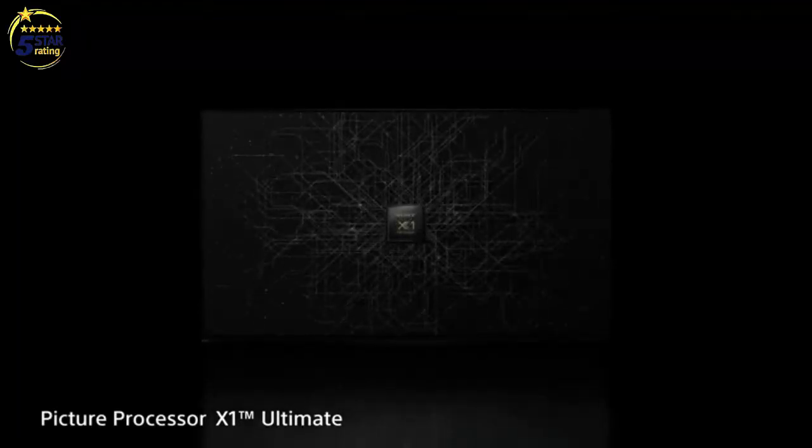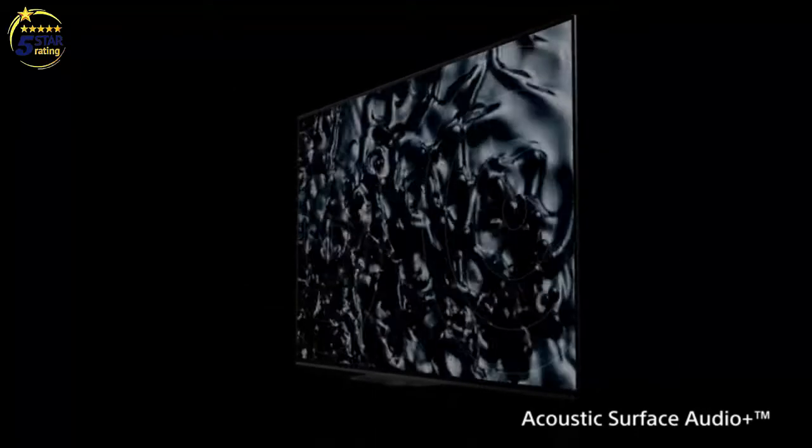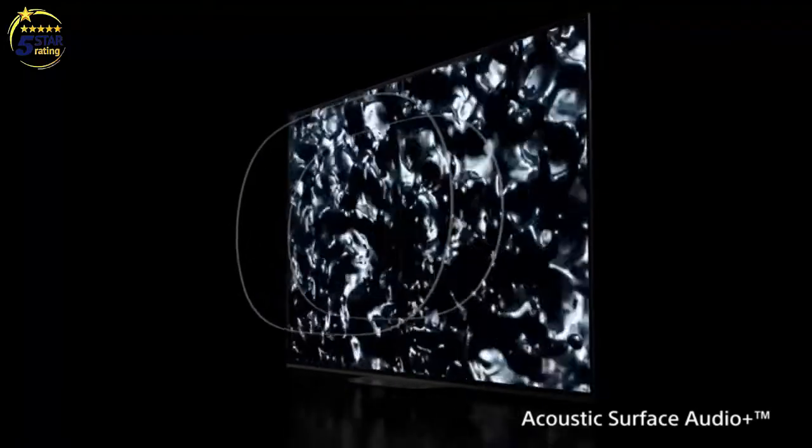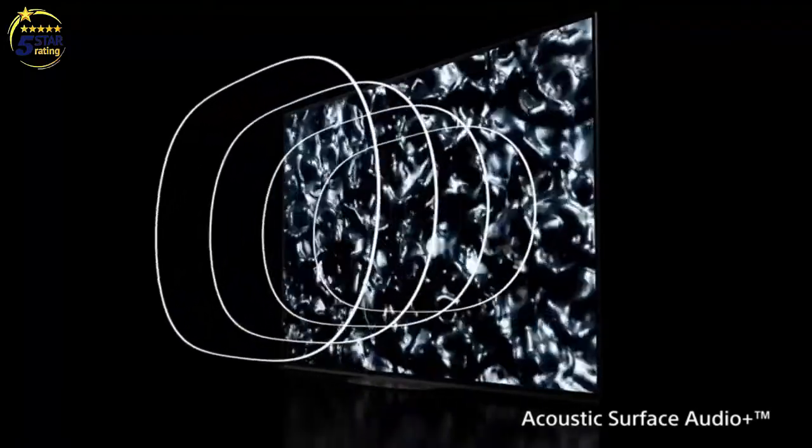Picture Processor X1 Ultimate. It brings home ultimate realism. Unique technology turns the entire screen into precision speakers, completely immersing you in every scene.